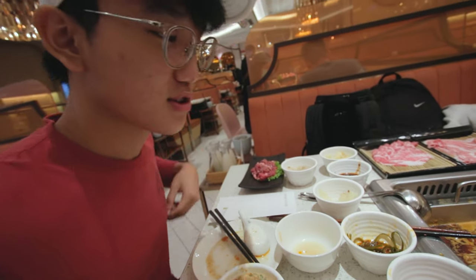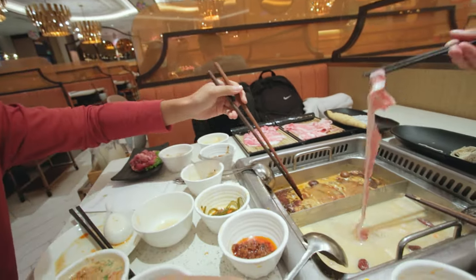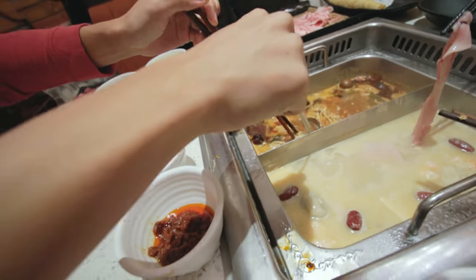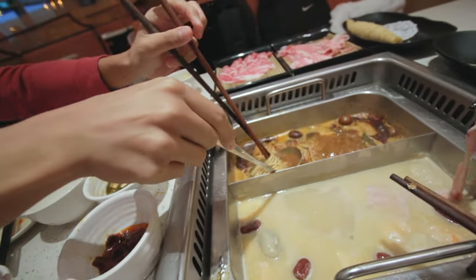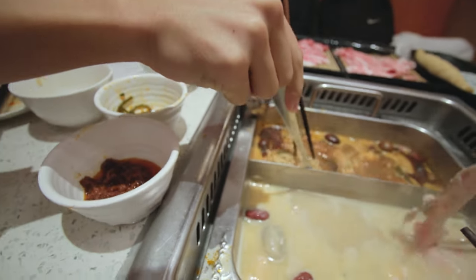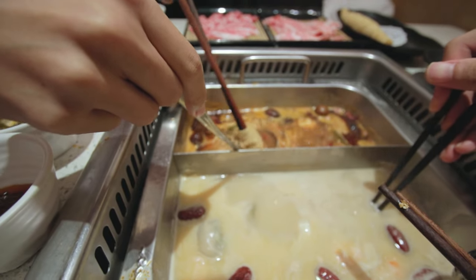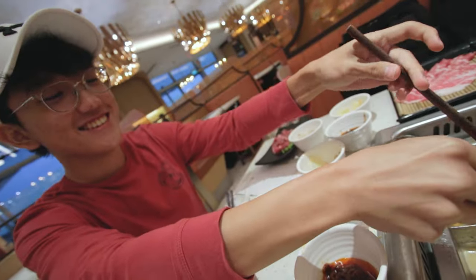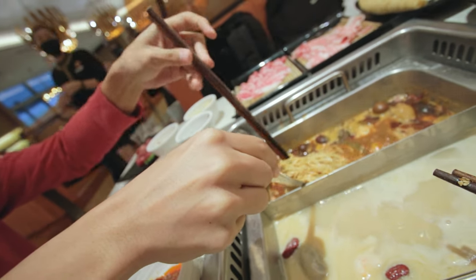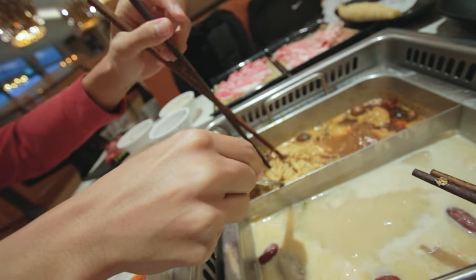I'm going to show you guys how to take out the Beauty in the Pot ramen. Oh shit, got those behind. I did it just now. Should grab a big portion. There we go. That's not really important.